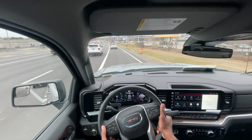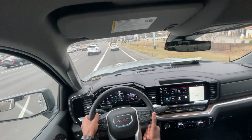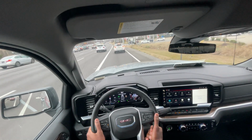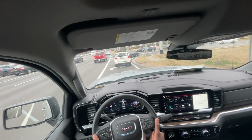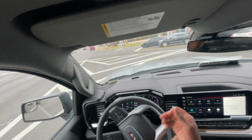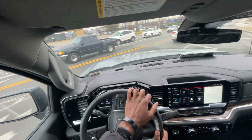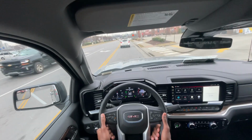Now, in terms of what you get for the money, if you compare this to a similarly equipped F-150 or a similarly equipped Ram, you're probably going to be paying the same money. I don't know if Ram's still making the classic 1500, but in that case, you might save a little money getting one of those. But just having the Turbo 4, this is a very capable engine.